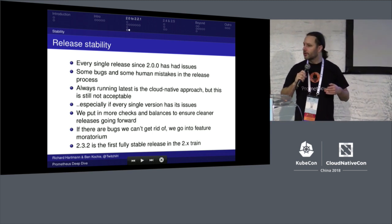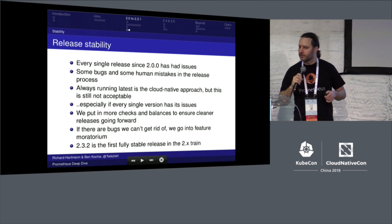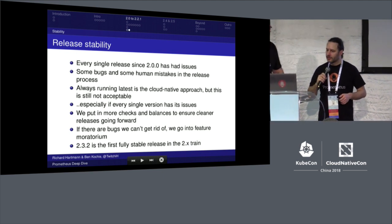No, you're jumping ahead. Oh, am I jumping? Yes. That is about stabilizing.